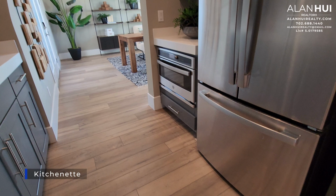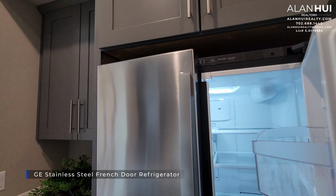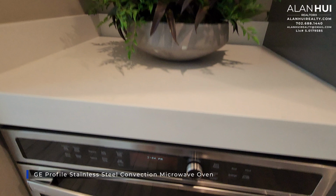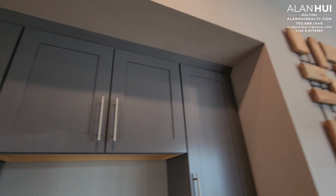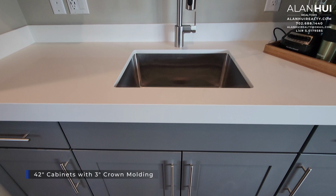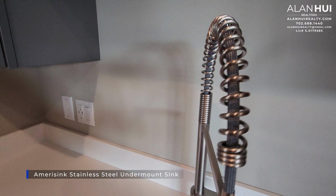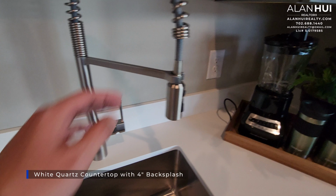In your kitchenette, you'll have a GE stainless steel French door refrigerator. And a GE Profile stainless steel convection microwave oven. You also have 42-inch upper cabinets as well as crown molding. A stainless steel on-demand sink, and the same faucet from the kitchen. The kitchenette will also come with a white quartz countertop with a 4-inch backsplash.